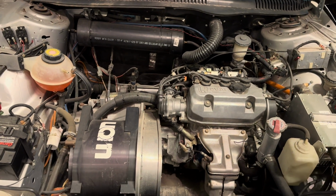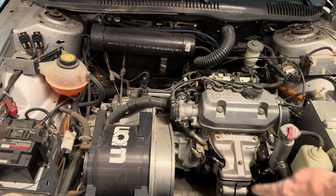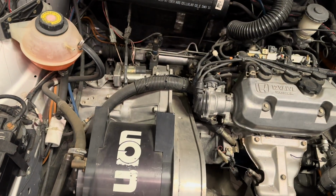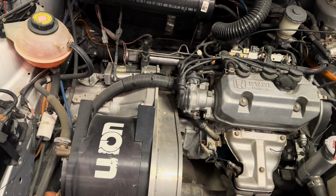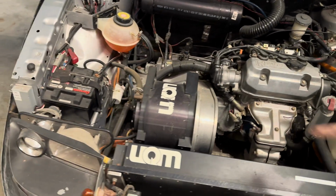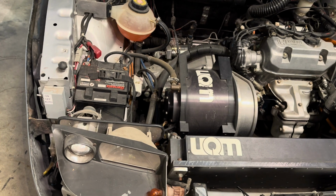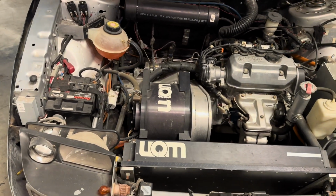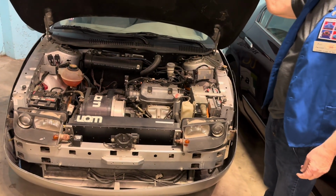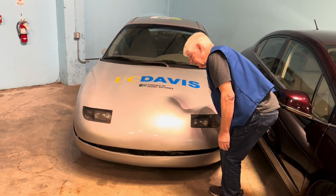We added an electric motor, which is right here, supplied by a company called Unique. And the transmission is a 5-speed transmission from a Honda Civic. The batteries, there's a battery over here that runs the rest of the vehicle. The batteries that run the hybrid part are actually in the back and were supplied by a company called Ovonics. They're nickel metal hydride technology.